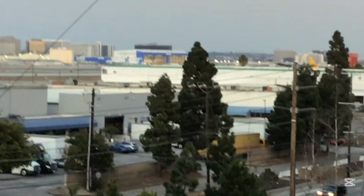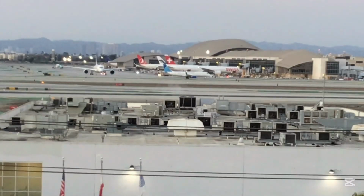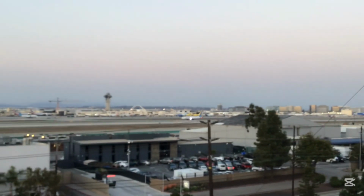We have the United plane in there. You can see the tail at the moment. And now you can see the 737. We also have a United Embraer. There. We have the United Embraer. And I think there's the Delta Airlines. We haven't seen many takeoffs. We've seen quite a bit of landings. I think that's a United 737 MAX.